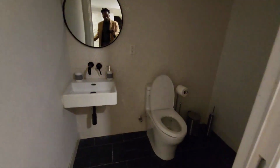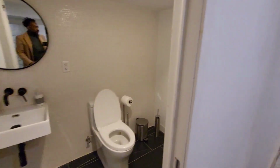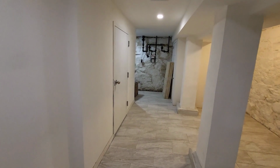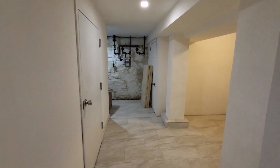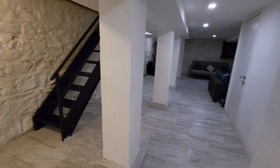And the added bonus is that, voila, you have a half bath down here as well. So if you're entertaining down here, you can have friends just use the bathroom here when you're having a house party, because basements are wonderful for house parties and family gatherings and all that good stuff.